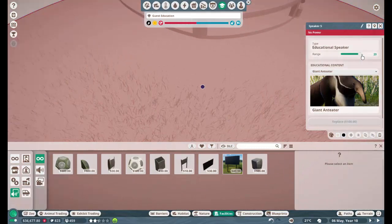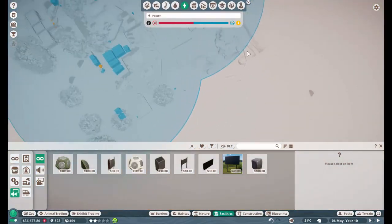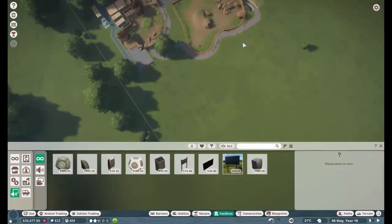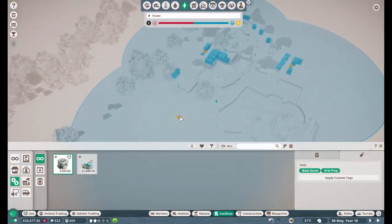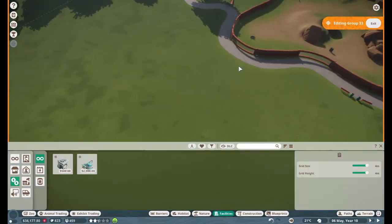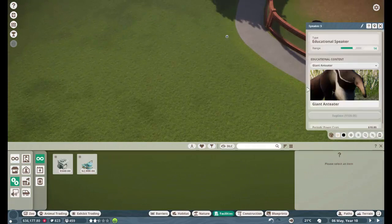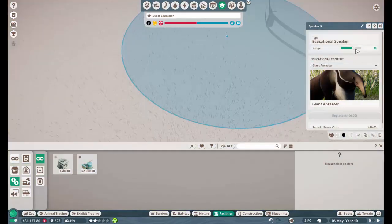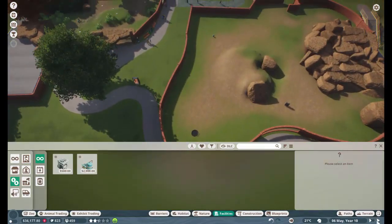Uh-oh, that one's red. That one might not have power. Oopsie doodle. Electricity, yeah, it's just outside the power marker. Well, crap. You know what, we got plenty of cash. Let's just go ahead and drop another generator right now. We can still put it in that back area behind our hyena exhibit where we started all of our staff stuff. So that should do it. There we go, and it should be blue now. Yeah, good, blue. Perfect. Okay, so now people are going to learn plenty about giant anteaters.